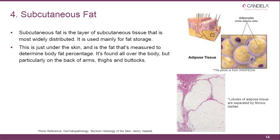Subcutaneous fat, as the name would suggest, this is the fat that you will find literally just under the skin. So it's much more superficial than the visceral fat. And it's mainly used to store, this is the storage of fat, which again is being used for energy. It's found all over the body, but particularly the thicker areas of subcutaneous fat you will find on the arms, thighs, and the buttocks.